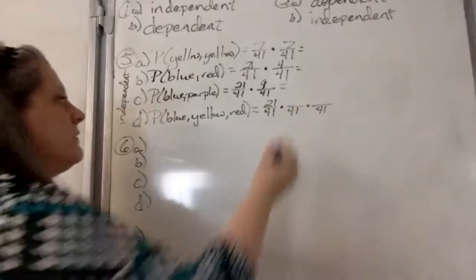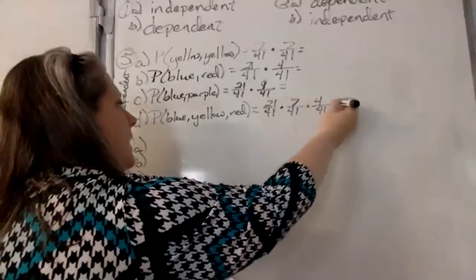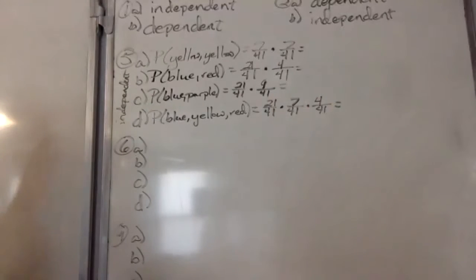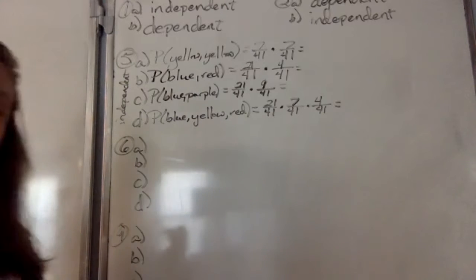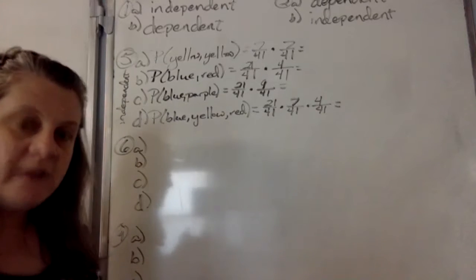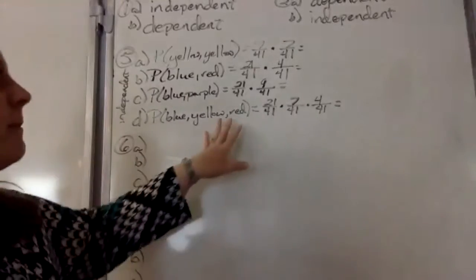Seven. Seven yellows, and then how many red? That was the four, right? Four, yeah. So you put those fractions in order, you multiply all three of them together. Okay? So you get the idea of independent. It's very similar to what we did yesterday, except instead of adding, you are multiplying.